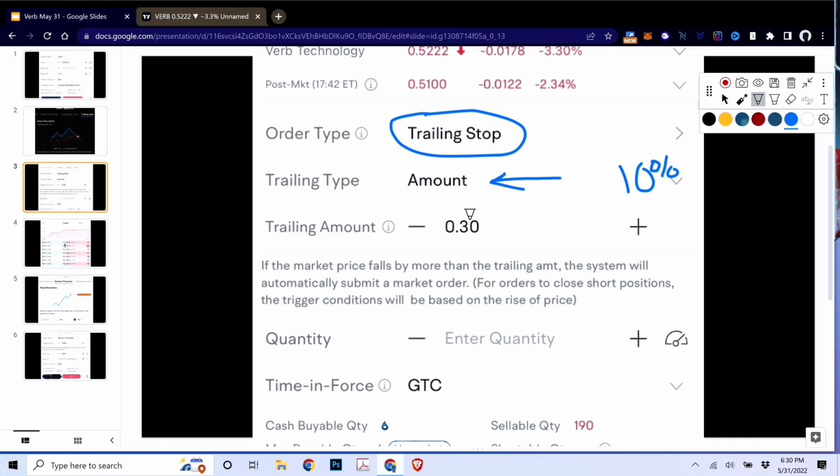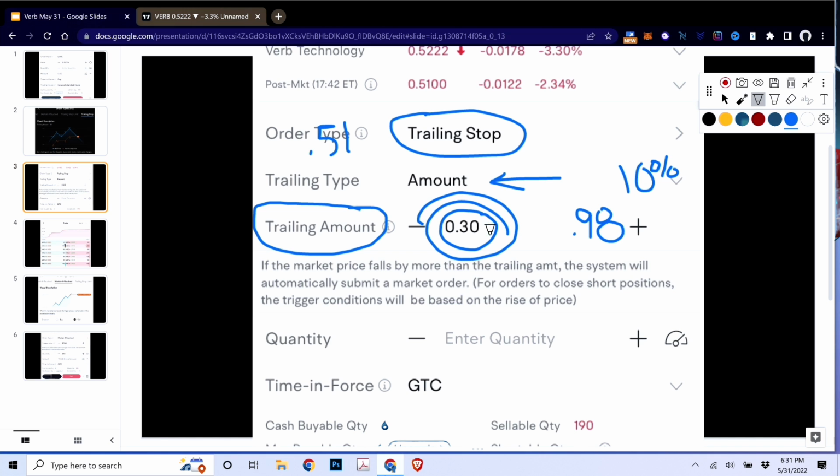All right, if we choose a trailing amount, that means that as the stock moves up, we could choose 30 cents. If it goes all the way up to 98 cents and we chose 30 cents when the price was at 51 cents, let's say we chose that today, this would not sell until it got to around 21 cents. That's when this would sell. If it ran up to 98 cents, it wouldn't sell unless it ultimately came back down. So on the trailing stop, this particular amount is not the exact position in which it will close. It is a trailing amount, a difference.